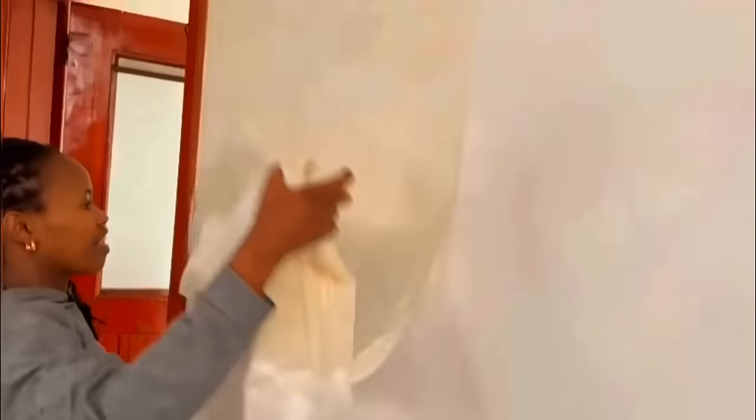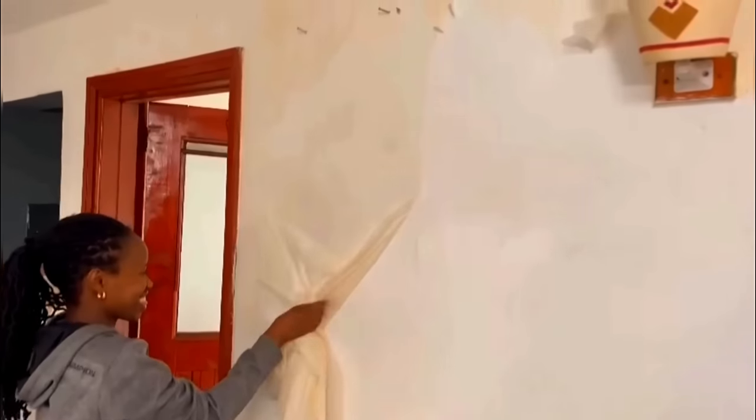Since I was working with one hand, it was a very huge challenge to evenly peel the wallpaper at the top. That's why some remain, but not to worry, you can just remove it bit by bit too.